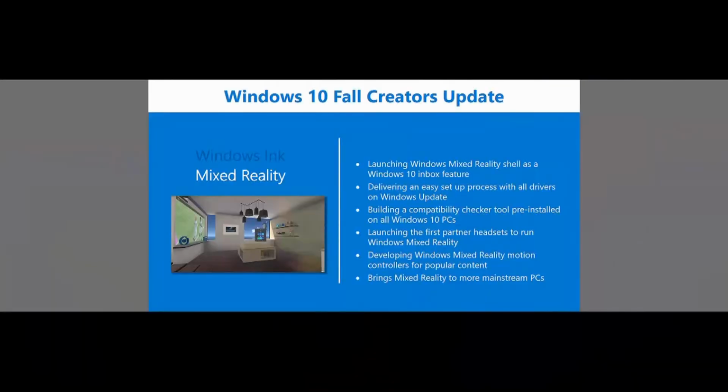With the fall Creators Update and our partner-developed HMDs, mixed reality will now be available to more people on more Windows 10 devices. I have a video here now that will show you kind of what we mean by the mixed reality shell that you can expect in the fall update.